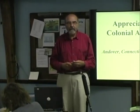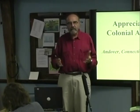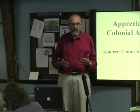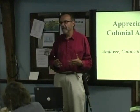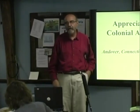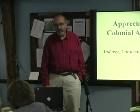Many of our old colonial houses are built on a certain pattern, and yet there are variations from that pattern depending on where they were built and who built them. And so I'm always glad to be able to see new houses.